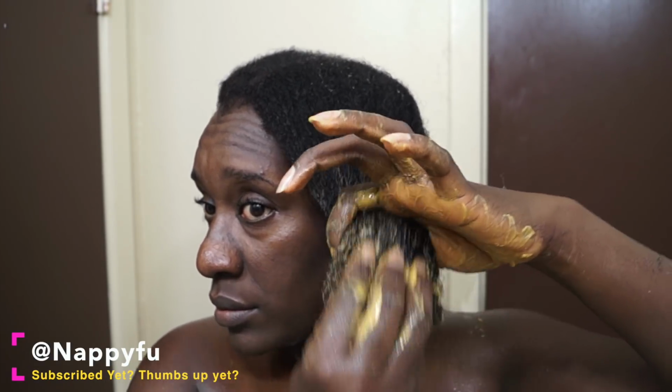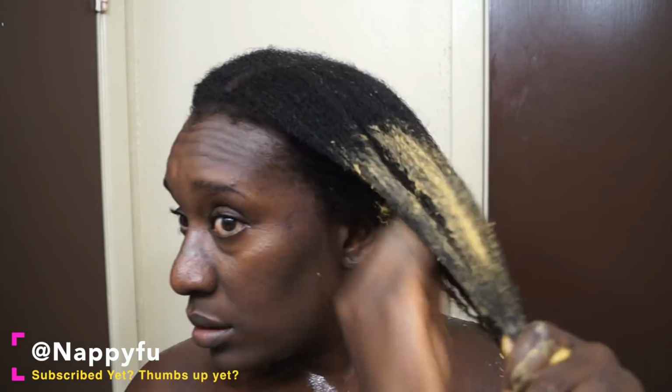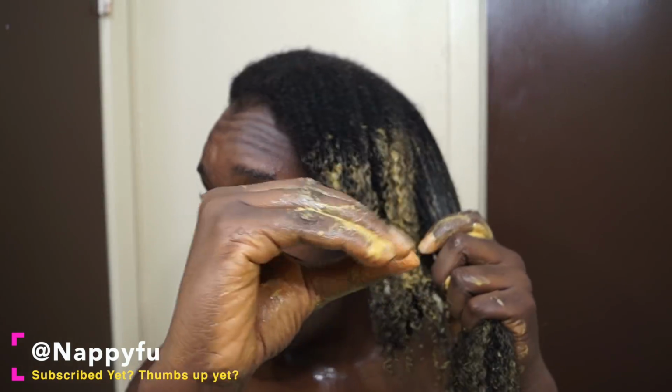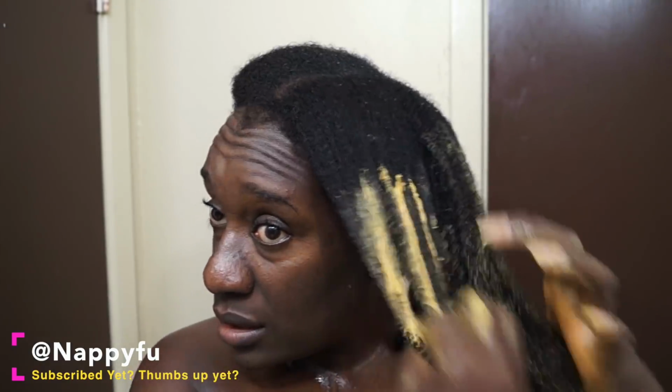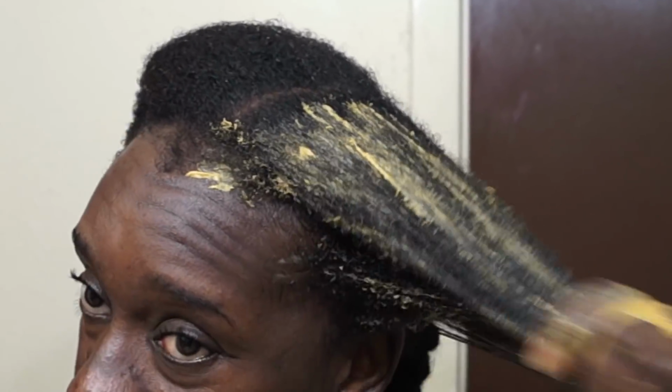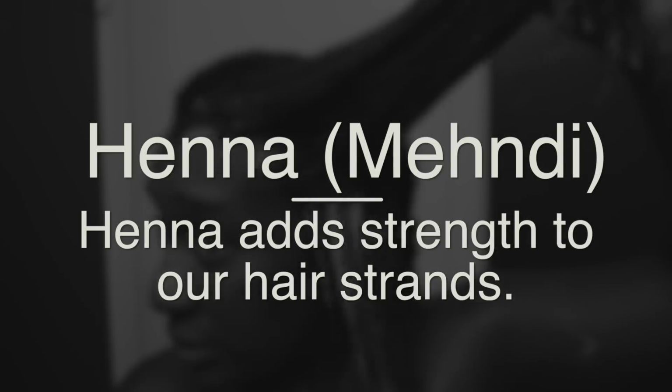whether you use foolproof henna or you make a henna gloss like what I have on video. Either way, as long as henna is involved, you are definitely adding some strength back into your hair without having to actually use protein. And for those who claim to be protein sensitive, a lot of y'all might find some success in using this wonderful herbal powder.